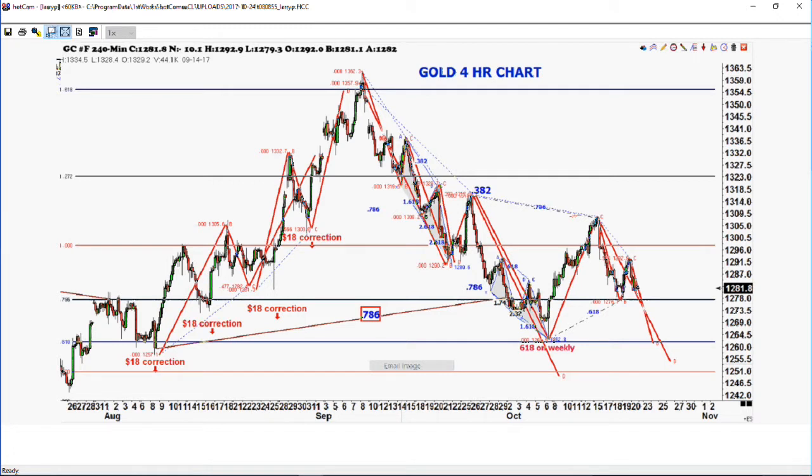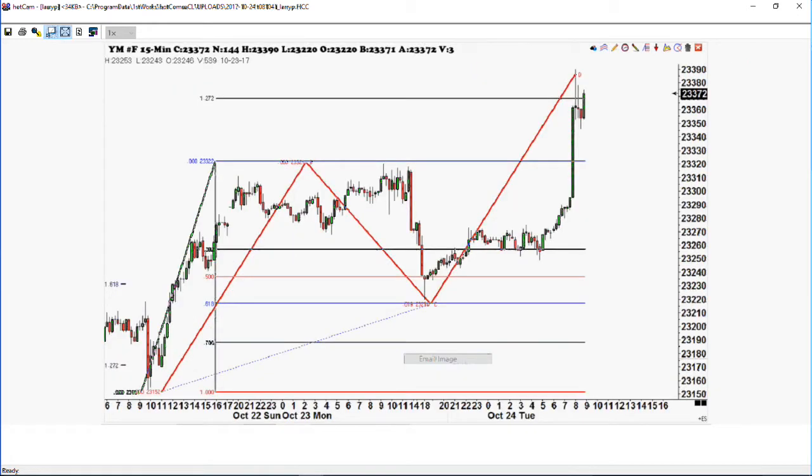Let's talk a little bit about the Dow Jones this morning, because a lot of the stocks are in the news. I wanted to show you this, the stock yesterday of the Dow Jones. You'll notice that from the high we made on Sunday, we came down and made a perfect 61% retracement yesterday right near the close at 23,220. That completed the end of the October bear market.